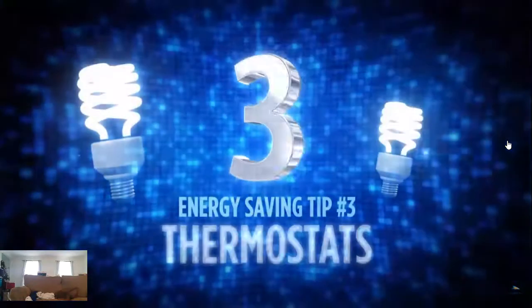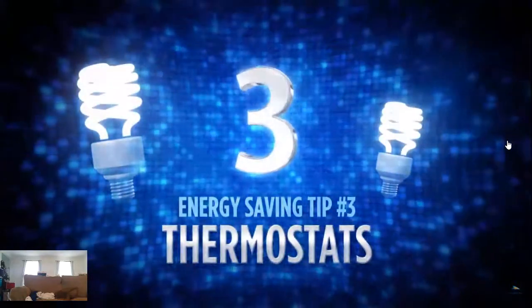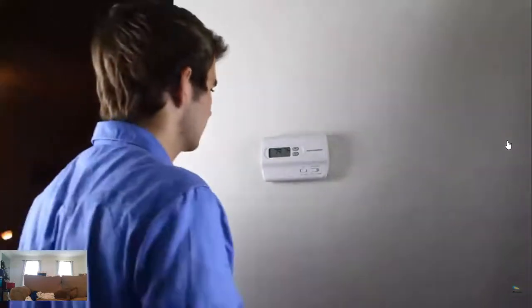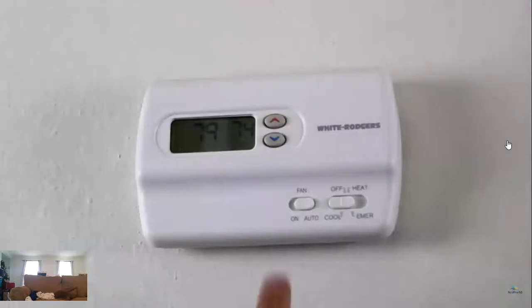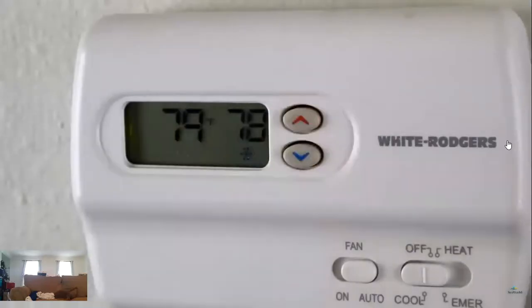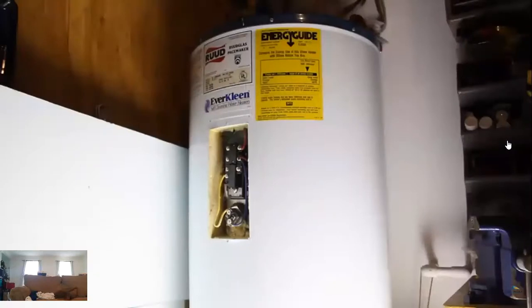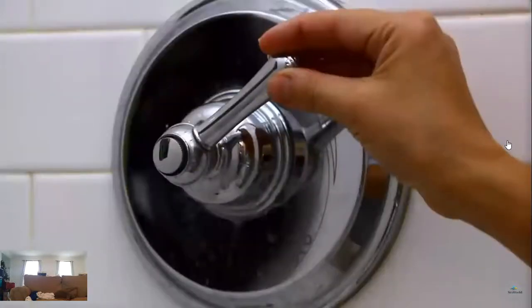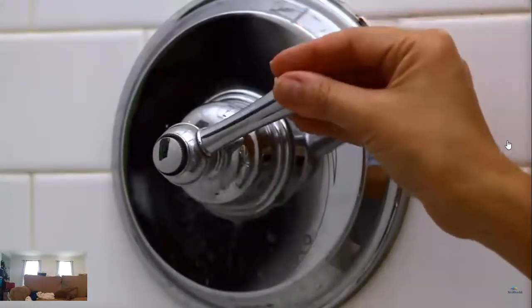And here's tip number 3, thermostats. Your thermostat is a powerful tool for energy control. A programmable thermostat can reduce energy use when you don't need it as much. Setting the thermostat lower or higher by just a few degrees can reduce emissions and save energy and money. And don't forget, your water heater also has a thermostat. Most water heaters are set way too high, wasting energy. Have an adult lower it just a little each day until it feels like it's just not hot enough. Then raise it a little.